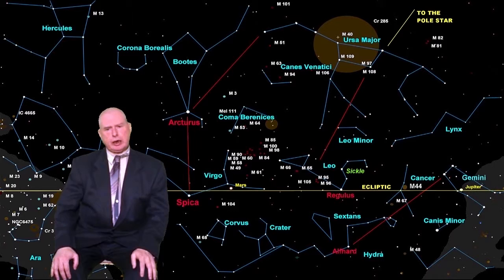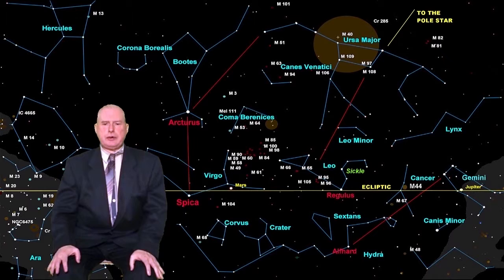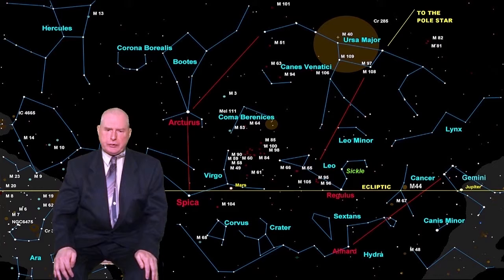Stars are not fixed in space, they move at great speed. It is only because they are so far away from us that we don't notice the motion, except over long timescales. Astronomers call this proper motion, and usually measure it in seconds of arc. A star's motion can either be away from us, towards us, or across our field of view.